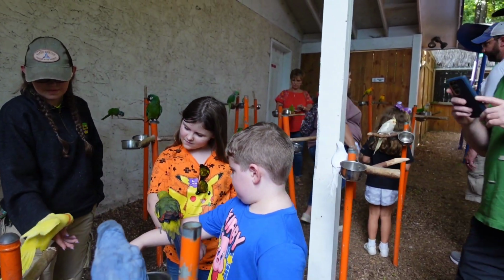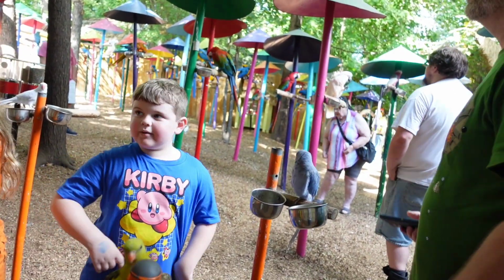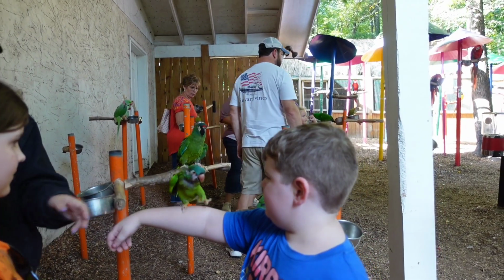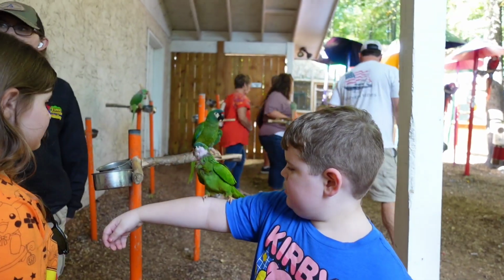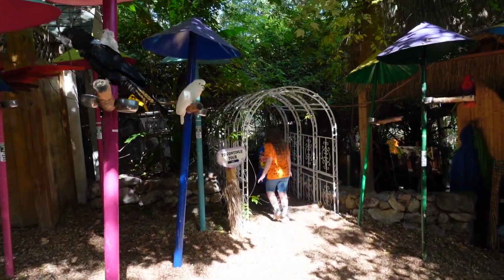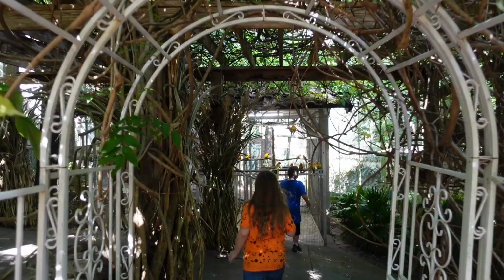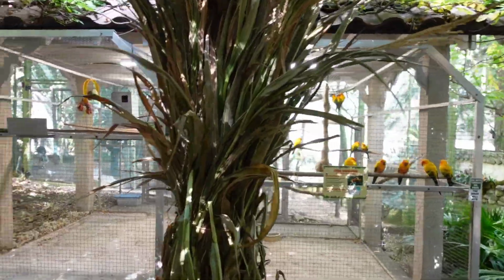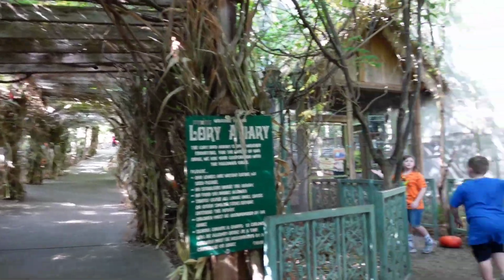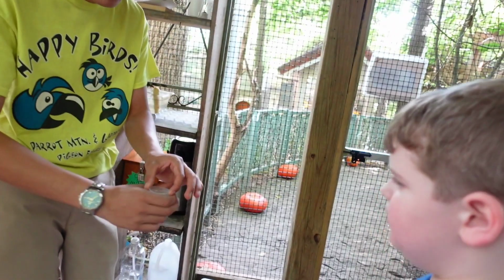Whoa. Okay. Oh, look! That one, he's the same kind as the... Thank you. Ow! So when you purchase your tickets at the front, you have the option to buy a $5 nectar cup to feed the birds. That's going to be in this next area. There's some more caged birds, but in this spot here, that's where you actually feed them. And as you'll see, we get swamped really fast.